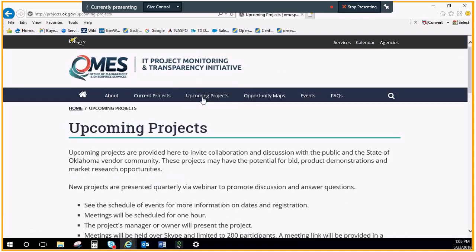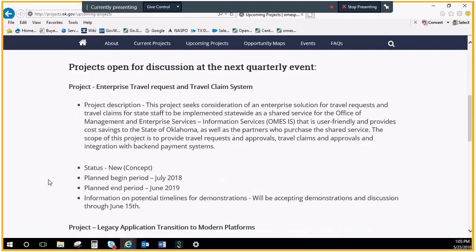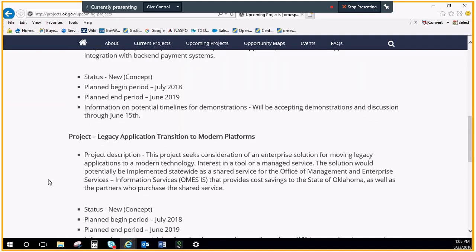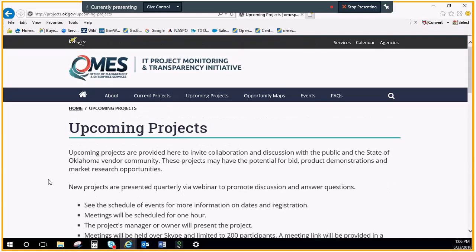The up and coming project list, which is what we want to talk about today, are some of the spotlights where we're looking for potential solutions. And today we have two. It's the Enterprise Travel Request and Travel Claim System. We have several that we're wanting to combine, and we'll talk more detail about that. And then the legacy application transition to modern platforms. So that is where, if we're going to have projects that we'd like to have discussions with the vendor community, they will be on that up and coming projects tab.